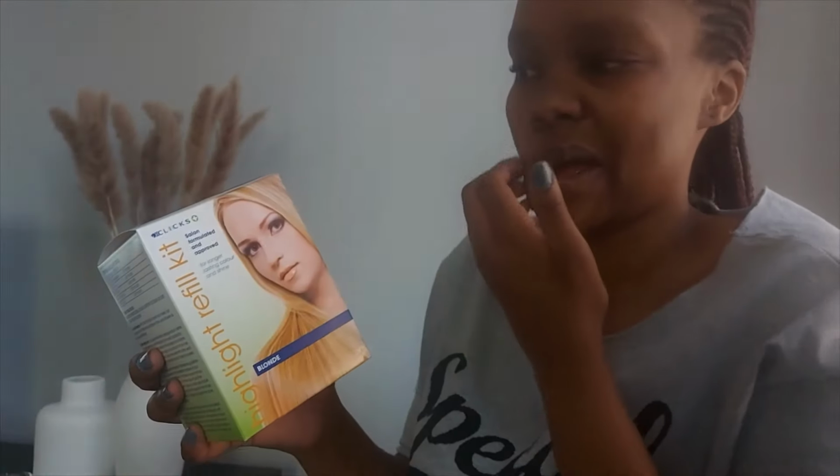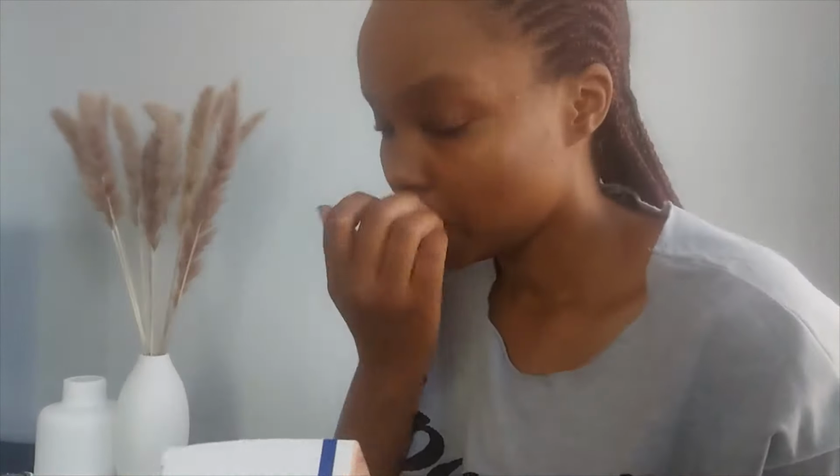So I'm going to use this to bleach my wig knots so that the wig can look natural on my skin.